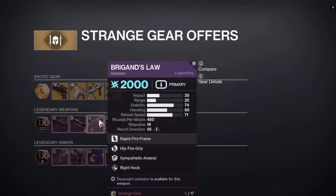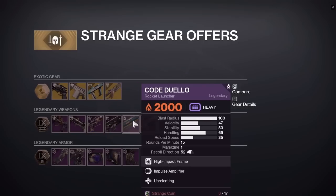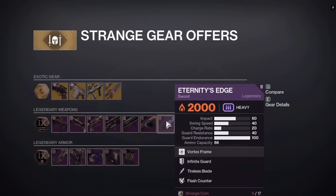Another Deep Sight activation weapon available. We have a Soul Survivor with Lead from Gold, Vorpal Weapon, and Disaster Plan. We have a Code Dulo with Impulse Amplifier and Unrelenting. We have a Memory Intradect with Impulse Amplifier and Danger Zone. And then we have for the Warlocks an Eternity's Edge with Infinite Guard, Tireless Blade, and Flash Counter.